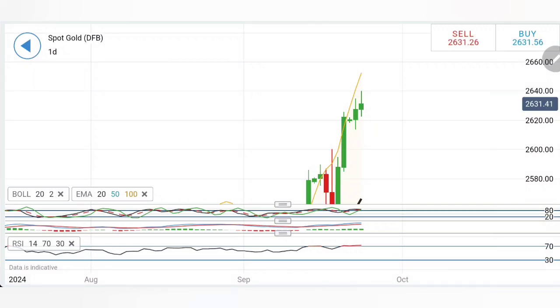On the upside, you can buy here at 2636-2638, but with a caution note till 2642. There is only bullishness above 26.42 and only bearishness below 26.24.